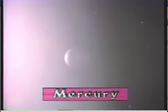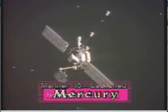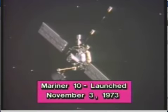The first planet of our solar system, Mercury, is the nearest planet to the Sun. Mariner 10, launched on November 3, 1973, was the first exploratory craft for Mercury. It encountered Mercury on February 5, 1974, and moved towards it using the planet's own gravitation.